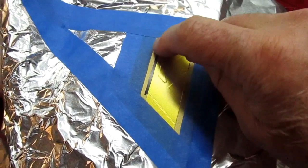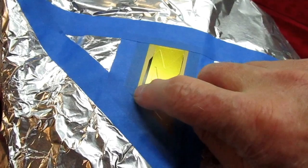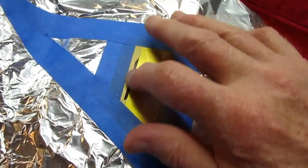So what I'm going to do is very, very carefully, with some 2000 grit paper dry, I'm not going to wet this at all, and just keep, with a little sanding block, just address that edge and try to clean that up. And then try to make it that you don't see that edge. Well, we're going to find out how that's going to work out.